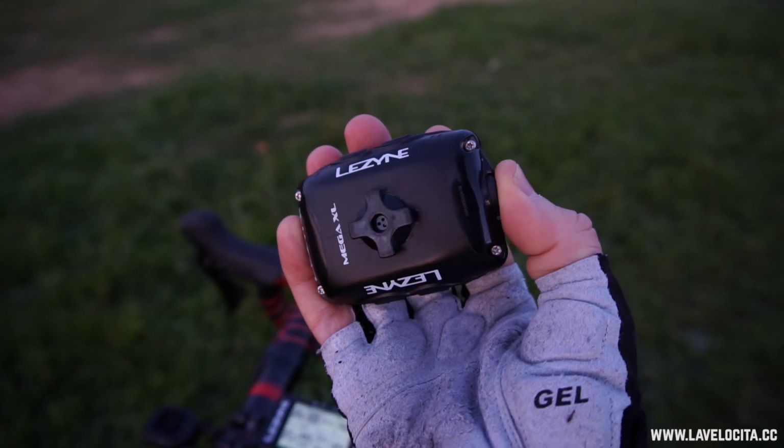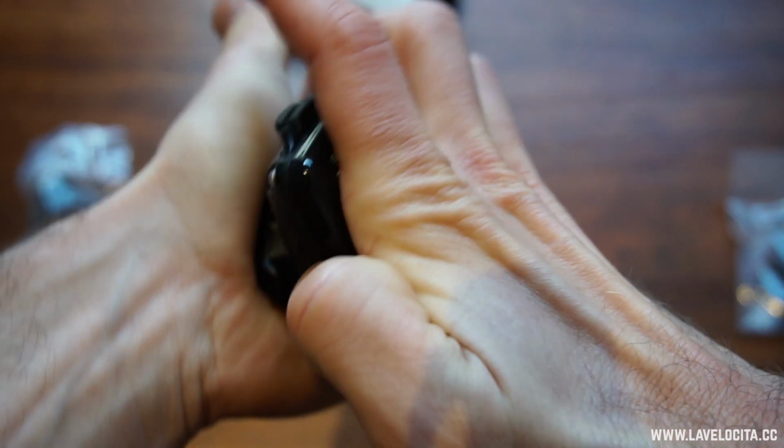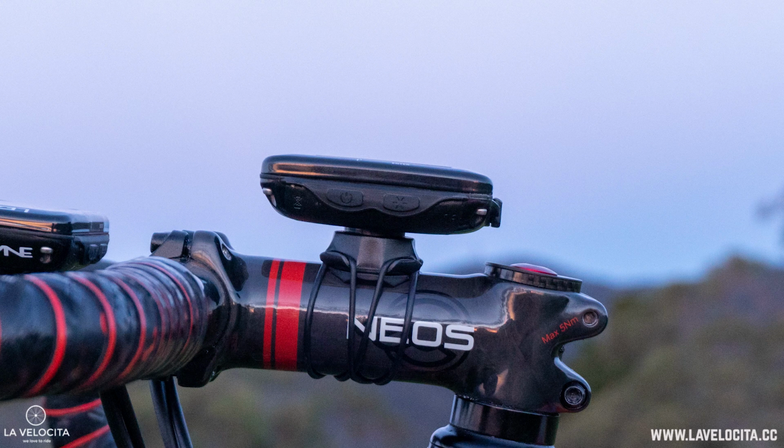So let's talk about the mount options that you get. And in the box, you get the standard bar and stem mount. It's a quarter turn, but the interface is an X as distinct from Garmin's system. You sort of push the device down into the mount and twist it to lock it in place, and it's fine. Aesthetically speaking, it's not the prettiest though, because it's a tall unit in a tall mount, and it looks a bit weird when it sits on your bars.